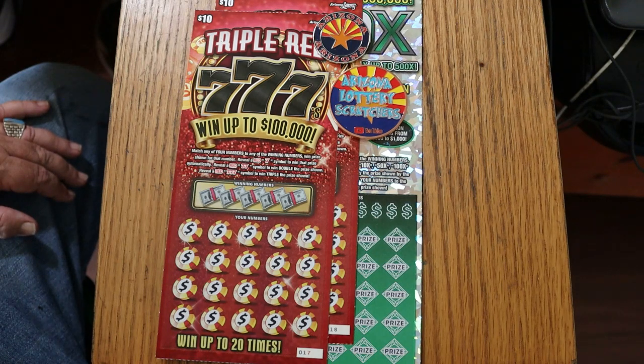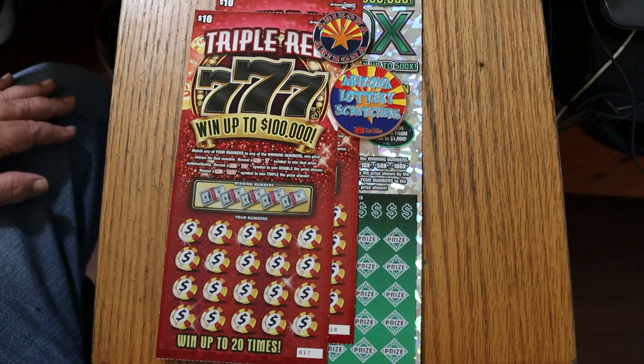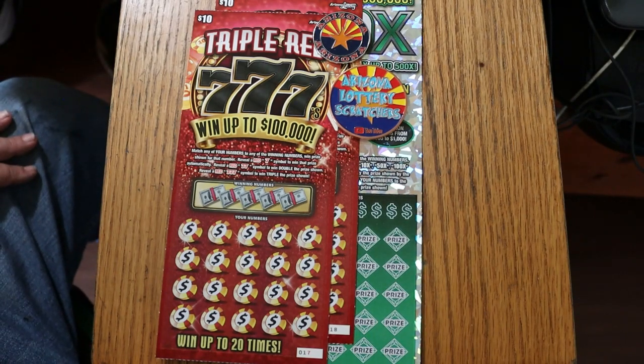The triple red game is match your number, the winning number, find a red seven, win the prize. Two red sevens double, and three red sevens triple. And of the $10 tickets, this is probably my favorite one currently. The odds are better on this one, 1 in 3.48, which are better than any of the other 10s. I think the best I've done on this, I hit a $300 win when it first came out. I've hit a few hundreds, and the rest have been minimals. So we're going to get started with that.